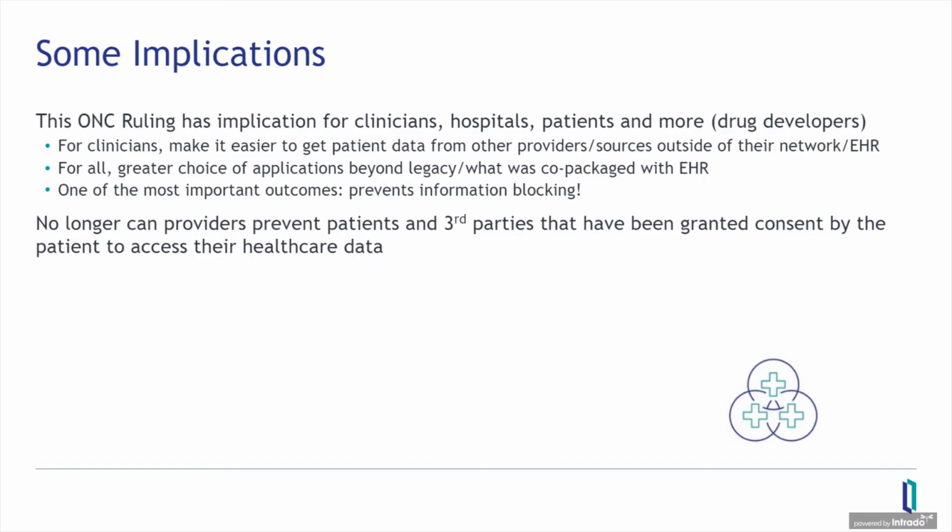This ONC ruling has implications for clinicians, hospitals, patients, and more. For clinicians, it will make it easier to get patient data from other providers outside of their network. It should also enable a greater choice in applications beyond the legacy or what was co-packaged with the EHR where your data happen to live.